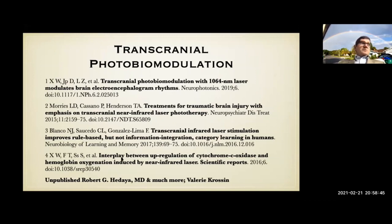Dr. Hedaya has just done phenomenal stuff. We're going to go over it. And Dr. Valerie is working with Aspen Laser and has incredible insight into what's really going on out there.